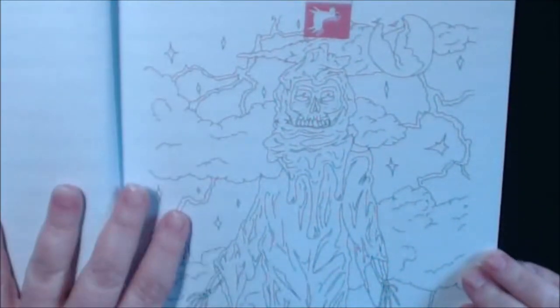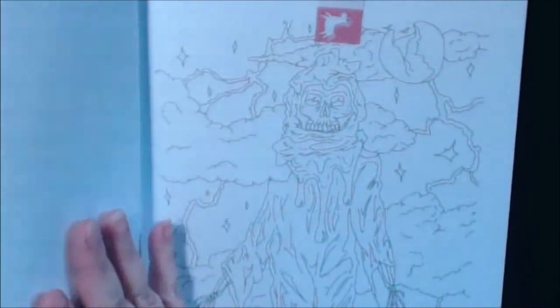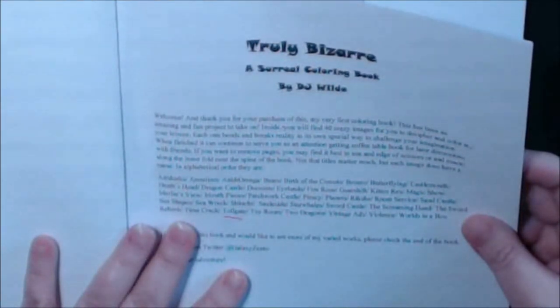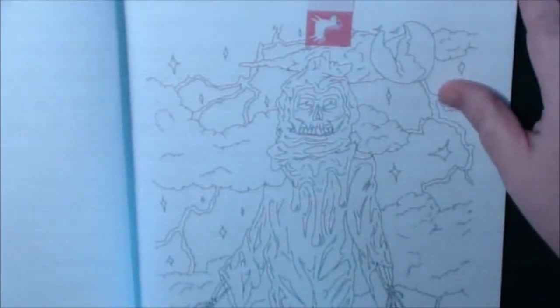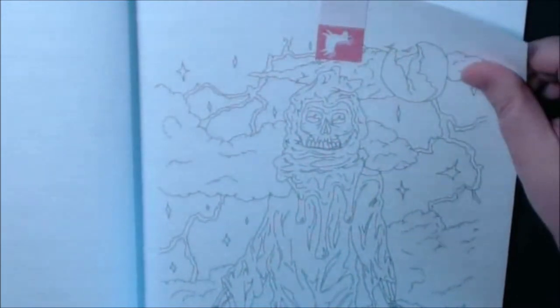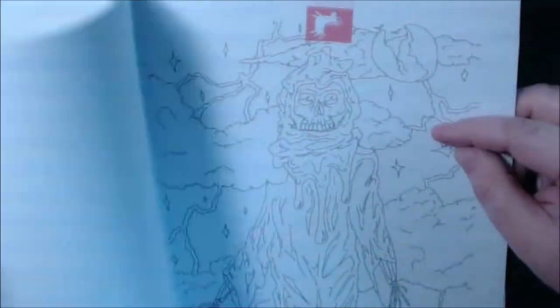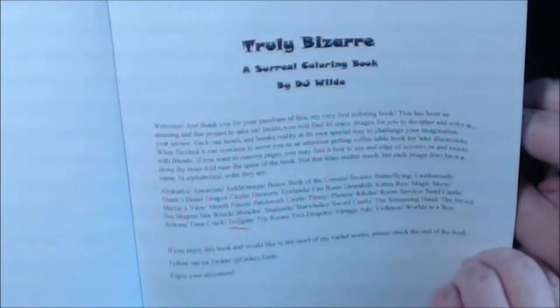I like this page. This ghoul or whatever it's called is just dripping. He is melting. Let's see what he's called. Castle Mouth. That was that dragon. This has to be Death's Head. Ooh, creepy. This one's called Death's Head, I think.